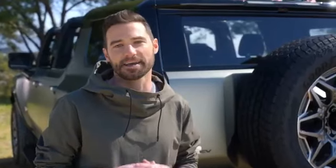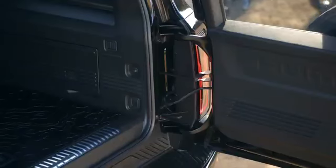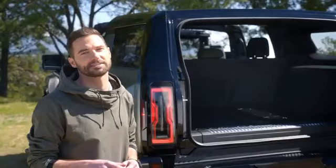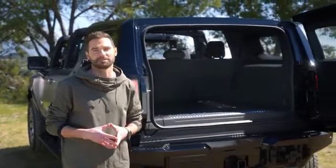Probably one of the most unique design features of the Hummer EV SUV is its rear swing gate. It automatically opens from the driver's side with just the press of a button, either here at the rear, inside the driver's compartment, or on the key fob. We're particularly proud of the swing gate's upper and lower hinges. They straddle the tail lamp, allowing the swing gate to open like a vault, even wider than the vehicle itself.